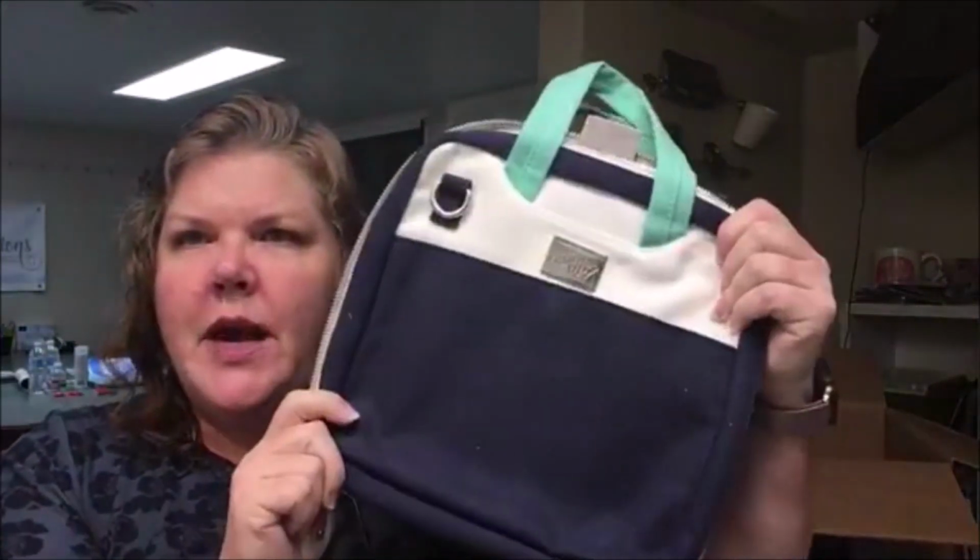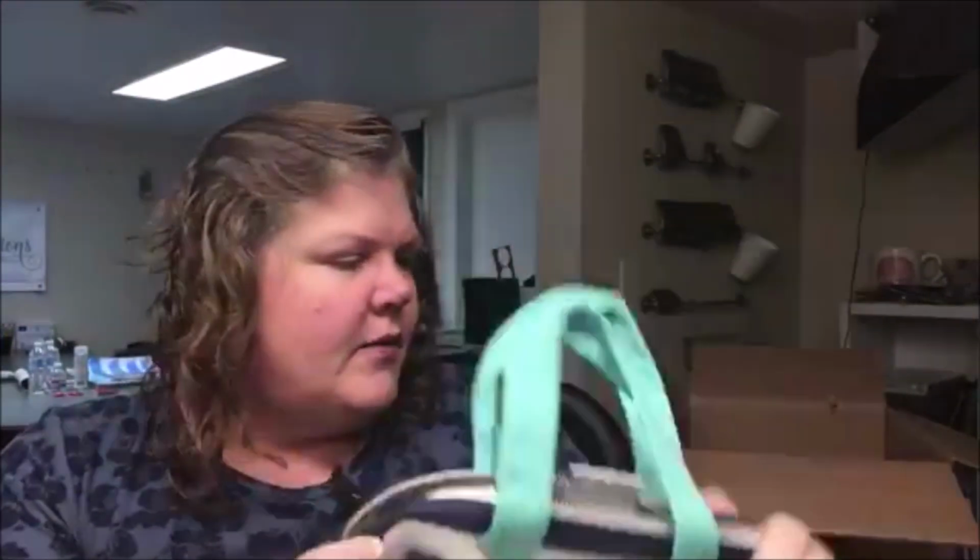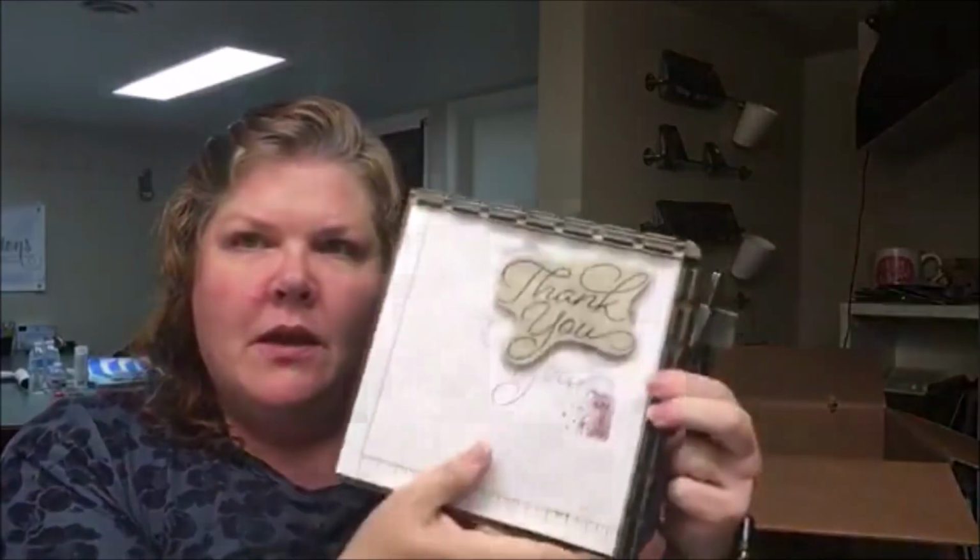If you've been paying attention, you know that you can already order the new Stamparatus bag. So if you have our wonderful stamp positioning tool, it now has its own tote bag, and the tote bag can also be used for several other things, but that became available December 5th, as well as all of the things went on sale for the holiday catalog.